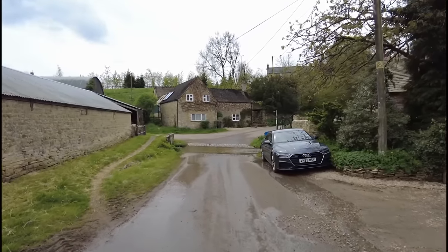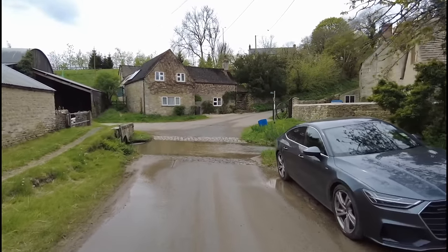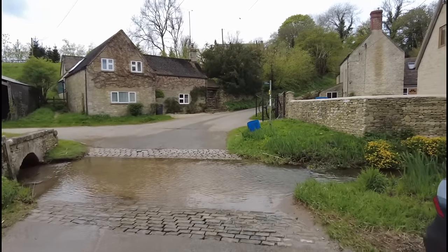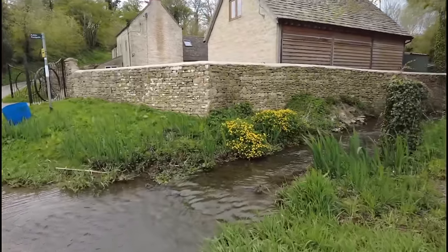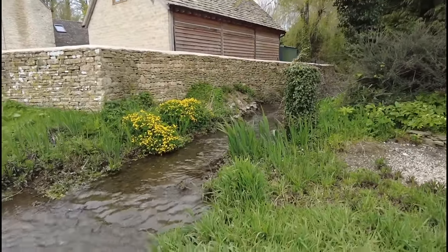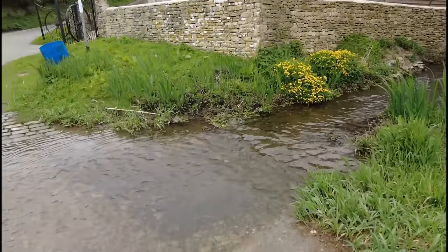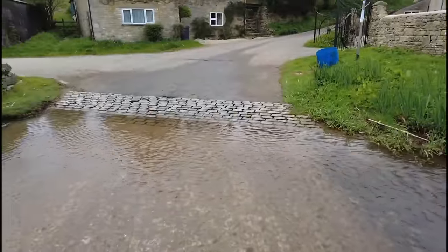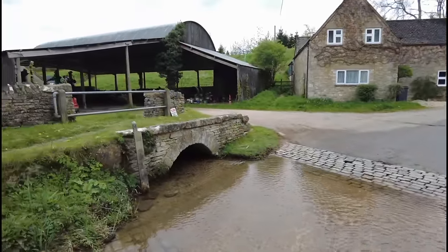Quite a fast flowing stream. Little bridge there, look. We'll just cross over the bridge.